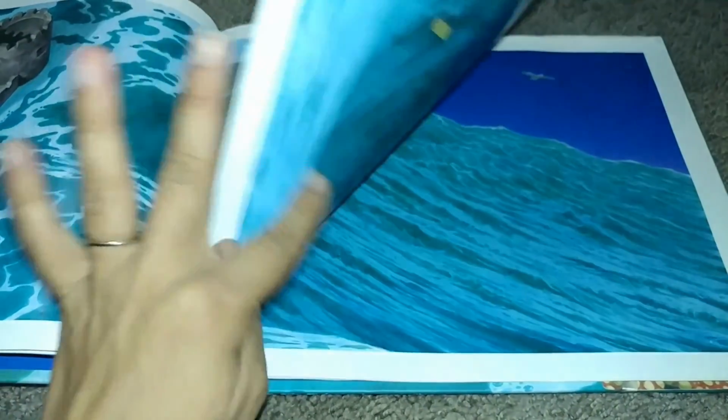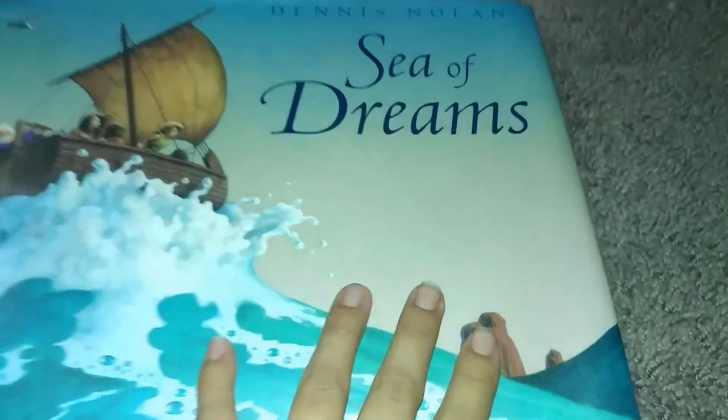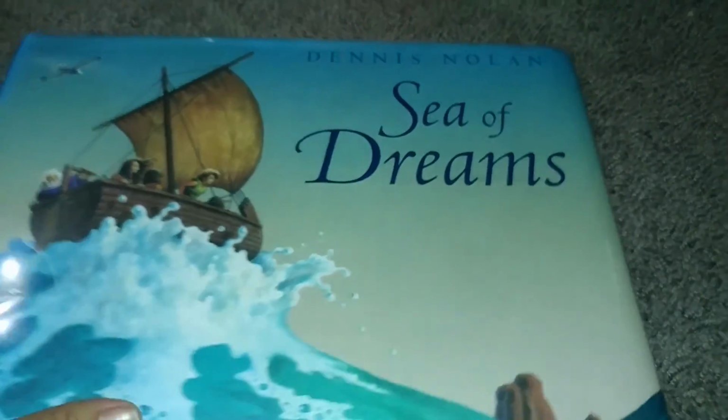This was an awesome book. They got really creative with it. And this was the Sea Dreams. So I'm going to give you the name and the author, so that way you can definitely check those out.